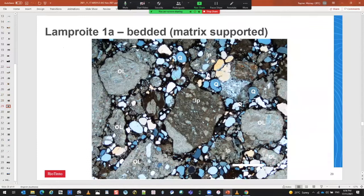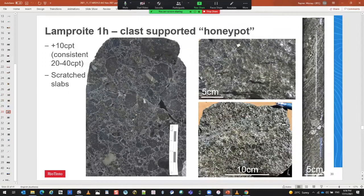So here we have this sample, which was polished for us by Vancouver Petrography, and he was really upset because if you can see this, see all these scratches. You can see that going up and down here. He polished and polished and polished and couldn't get the scratches off, and he thought I'd be really angry.